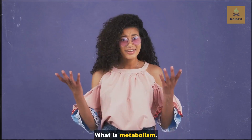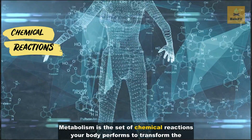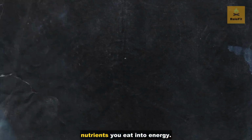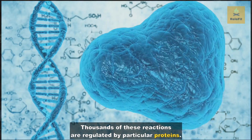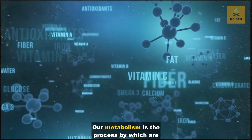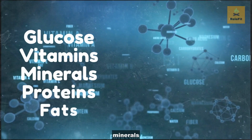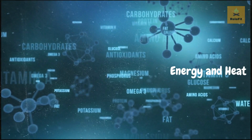What is metabolism? Metabolism is the set of chemical reactions your body performs to transform the nutrients you eat into energy. Thousands of these reactions are regulated by particular proteins. Our metabolism is the process by which our body takes nutrients such as glucose, vitamins, minerals, proteins, and fats and converts them into energy and heat.